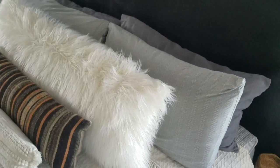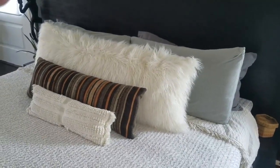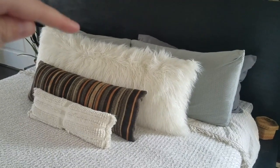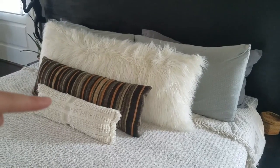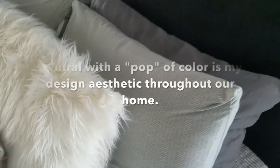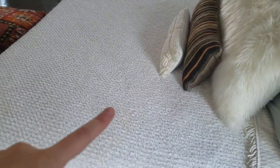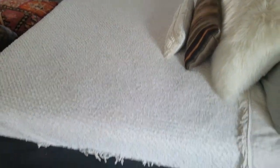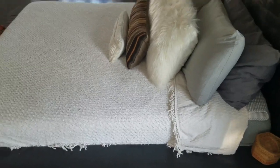Okay, and then our bedding is neutral with just a small pop of orange. The pillows are, the big one is from Target, the middle one is from Etsy, and the small one is from Target as well, I believe. And then I always get our bedding from Target too. They just have cheap bedding and it's soft, and I like the jersey sheets. This white blanket is from my mom. It's one of those vintage blankets. I'm not sure exactly where she got it, but I love the fringe detail here. I think it's beautiful.